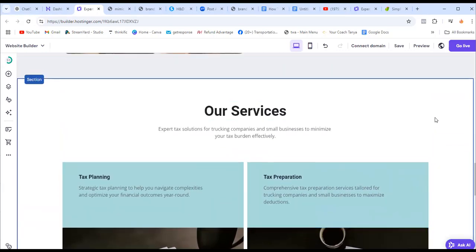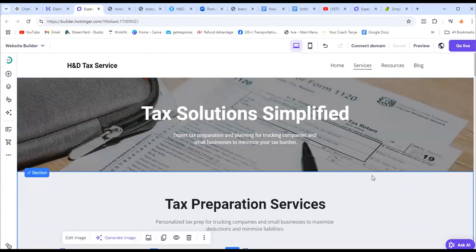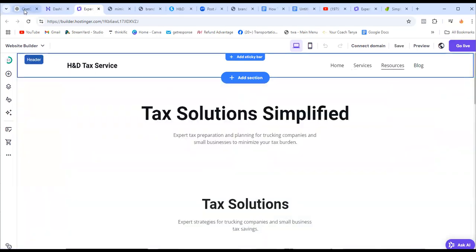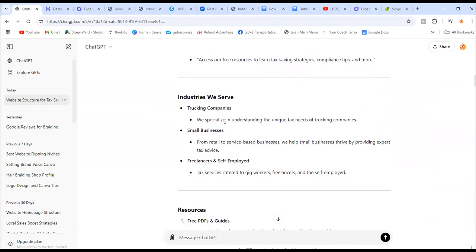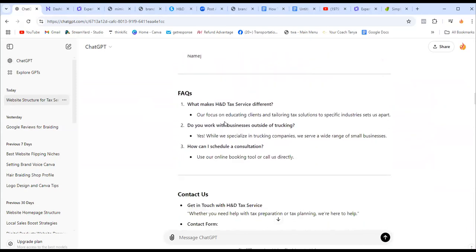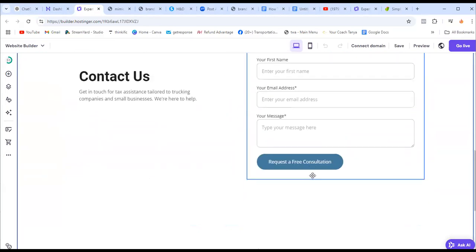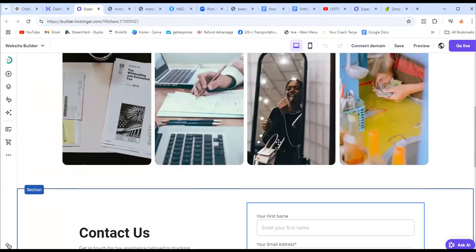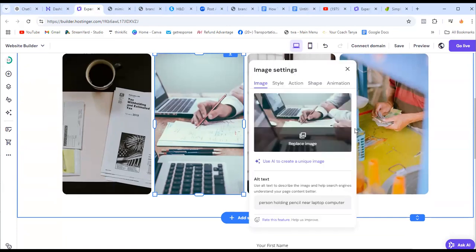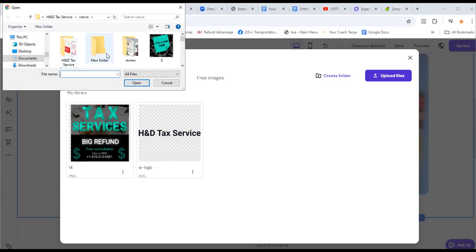So here we can. Yeah, I think that's good. So now we go to the resource. What else we needed to. The service, the industry we serve, we can do that. The free resource. So if you have free resources that you want to give, this is the right place to put it. Okay, so you can link them, create a link like a PDF. I have a PDF on, let me put that here. Let me show you. So I have a PDF.